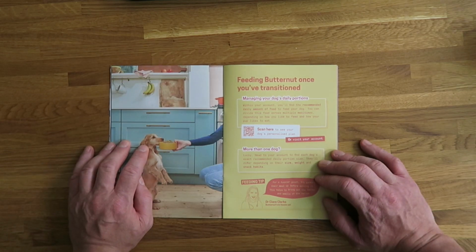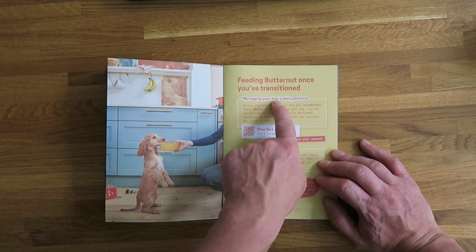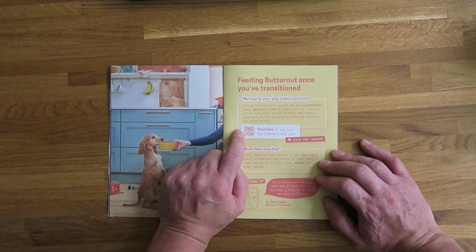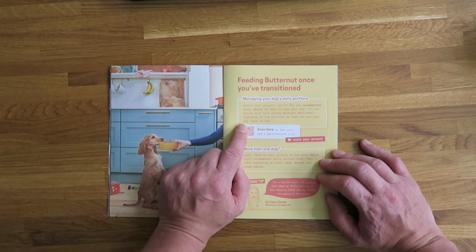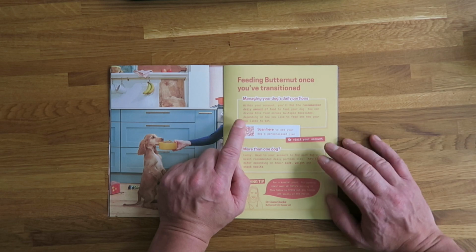So feeding Butternut once you've transitioned, it tells you here managing your dog's daily portions. Within your account, you can find the recommended daily amount of food to feed your dog. You can divide this across multiple meal times depending on how you like to feed and how your pup likes to feed. So in Halo's situation, we normally feed him afternoon and early evening, so 2 a day.